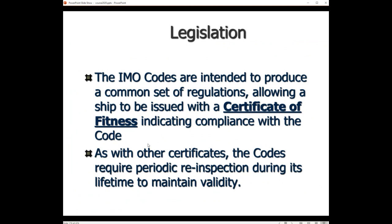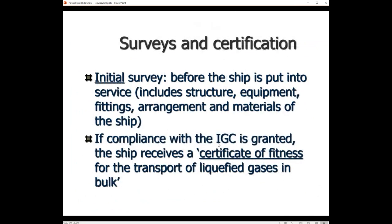According to the legislation, when your ship has been built and equipped according to one of the gas codes, depending on the date your ship has been built, you will receive a certificate of fitness indicating that your ship has been built and equipped according to one of the codes. For that, you need a periodic re-inspection during the lifetime. You will have an initial survey where you will have that certificate of fitness, and that certificate of fitness will also mention which cargoes that ship is able to transport. So the names of the gases are mentioned specifically.